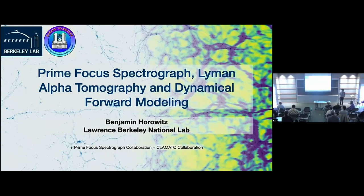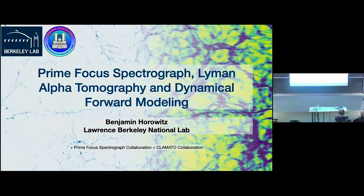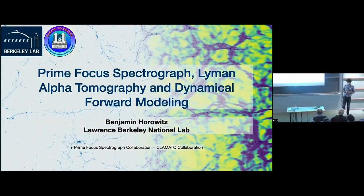I'm going to be talking about some ongoing work on the upcoming Prime Focus Spectrograph survey, which will be a multiplex spectrometer on the Subaru telescope in Hawaii, and then going into the theme of the conference, the cosmic web. I'll be talking about Lyman alpha tomography, which people maybe have heard a little bit about. But essentially, it's a technique to try and reconstruct the three-dimensional high redshift universe.